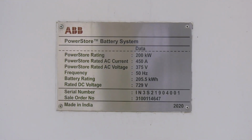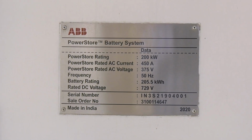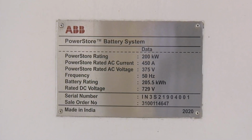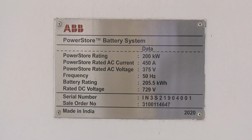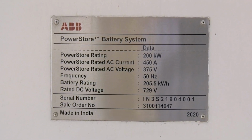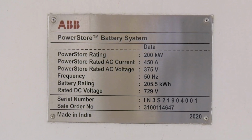Here is the nameplate of the lithium ion battery system. The specifications indicate it is rated at 200 kilowatt with a rated AC current of 450 ampere and a rated AC voltage of 375 volt. Operating at 50 hertz, the battery has a capacity of 205.5 kilowatt hour and a rated DC voltage of 729 volt, operating at a 1C rating, meaning it can discharge its full capacity in about 1 hour.